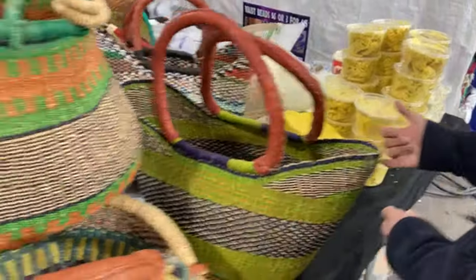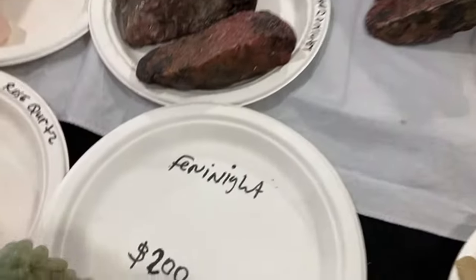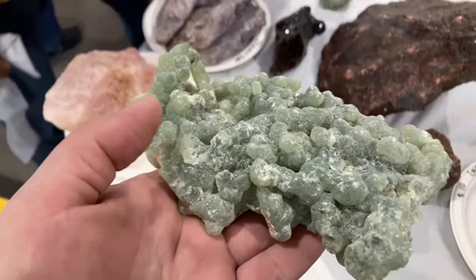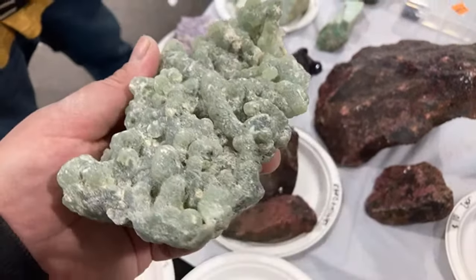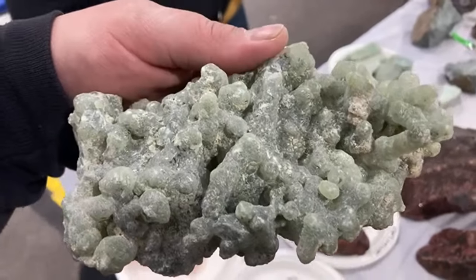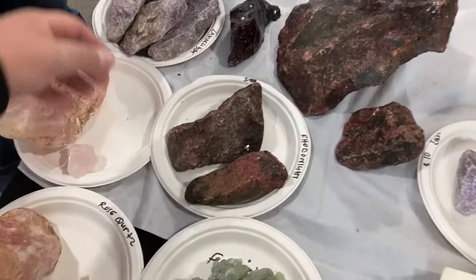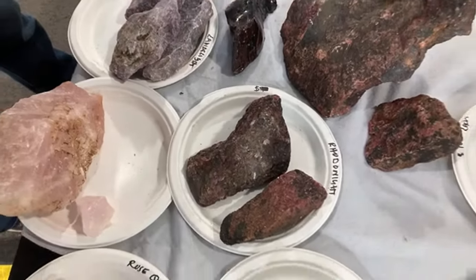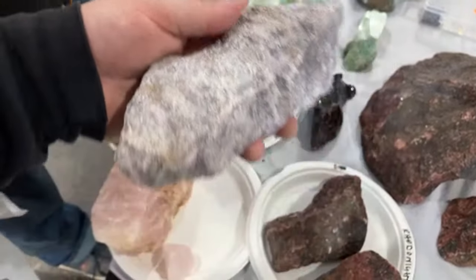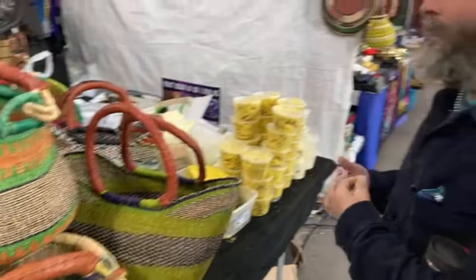You should get some. Here's some prehnite from South Africa, I believe. No, it's... Yeah. Oh, nice. 49. Is it from South Africa? Is it from Mali? Mali. What is this? Lepidolite. Oh, nice. How's it feel? I'll be back.